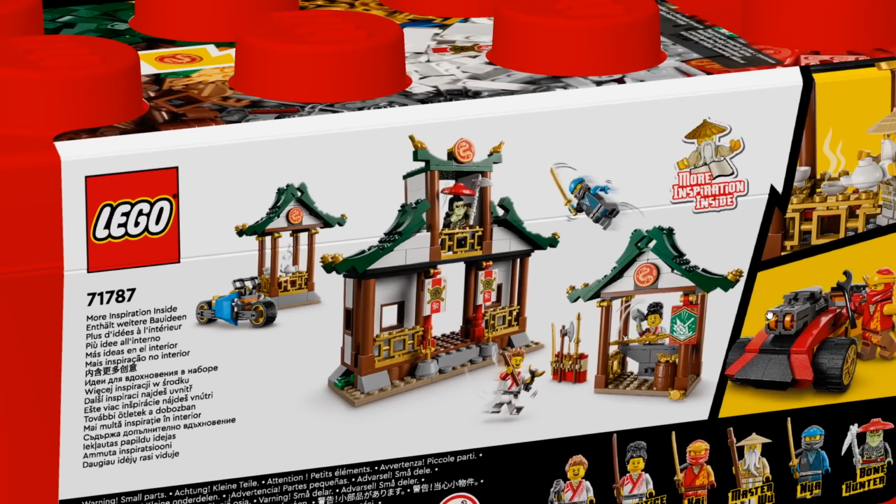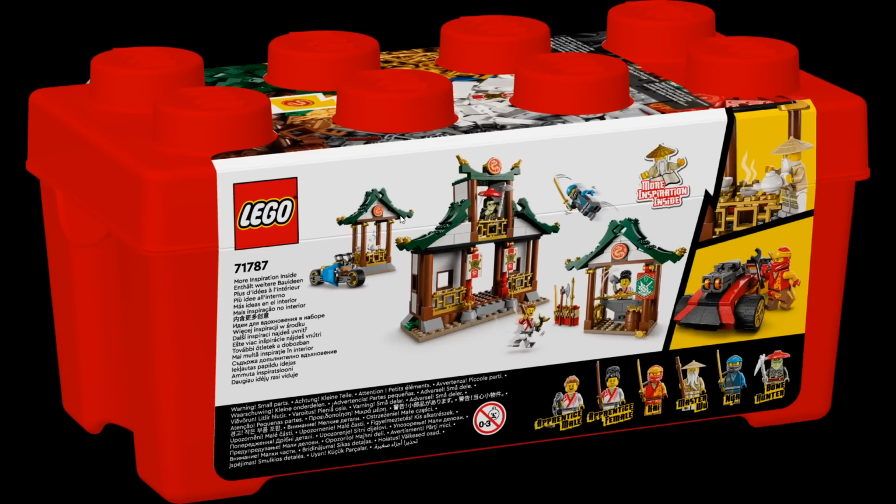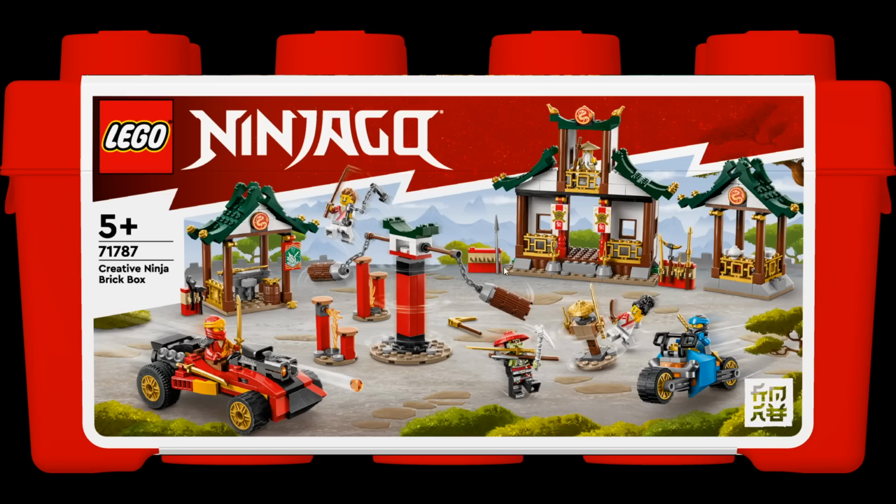Yeah, this one actually looks like a lot of fun. I'm very excited for this. It does seem a little more streamlined than I was hoping for. I was hoping it would just be parts for mechs, dragons, etc. But even still, it looks like there's options for some creativity here. And again, we'll see what this is like once I actually have it in hand. And this one is 530 pieces for $59.99.